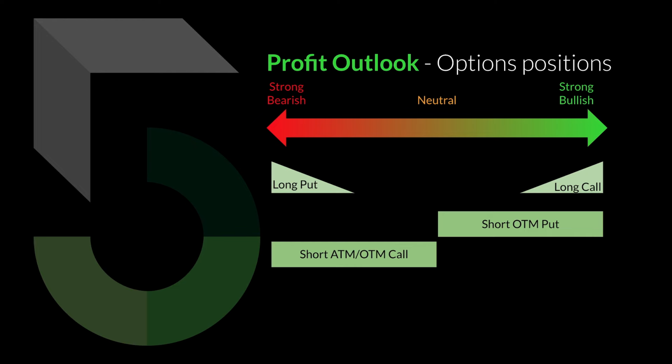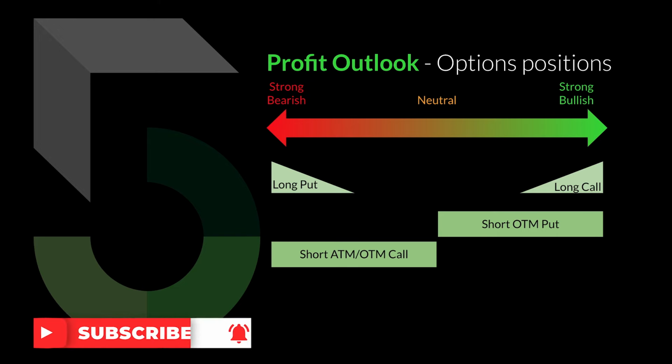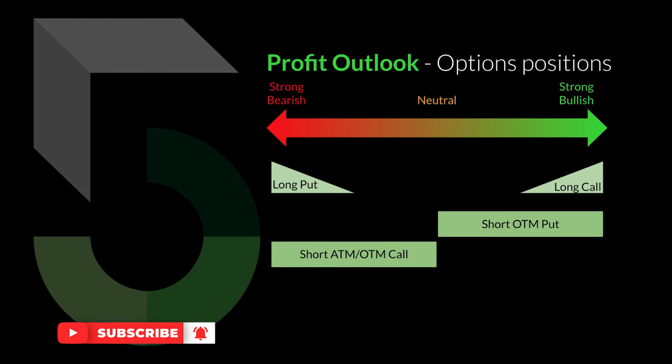So you can see that if you're long options, you have to be very specific in what your outlook is, and you have to be very accurate in what your outlook is. If you short options or sell options, then you have a little bit more leeway as to when you're going to be profitable or not.